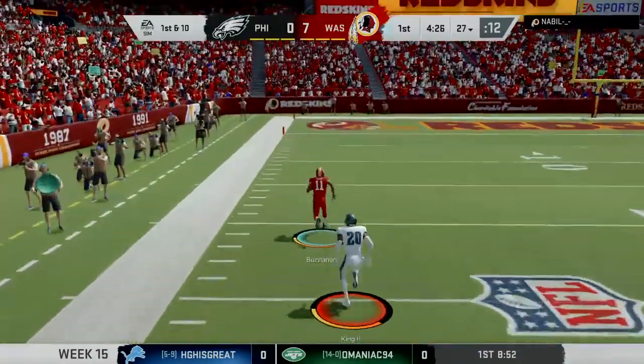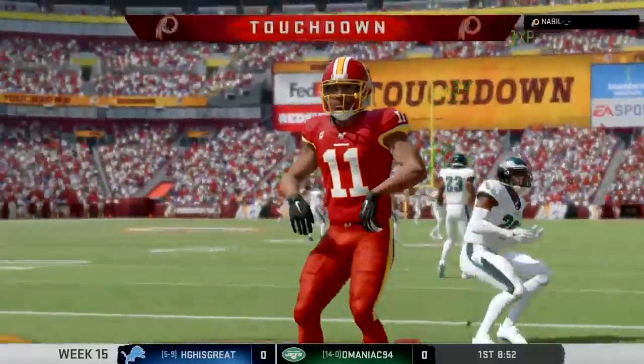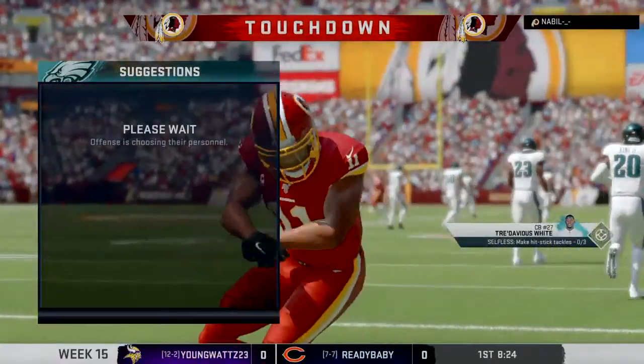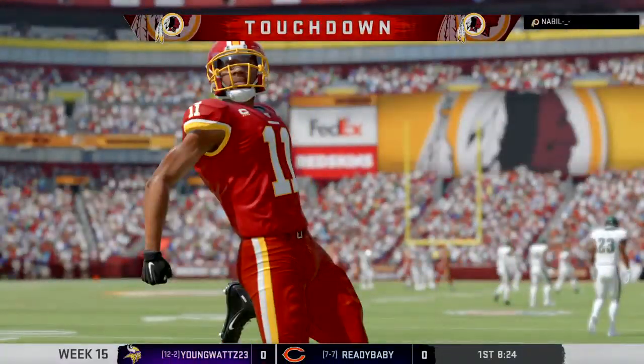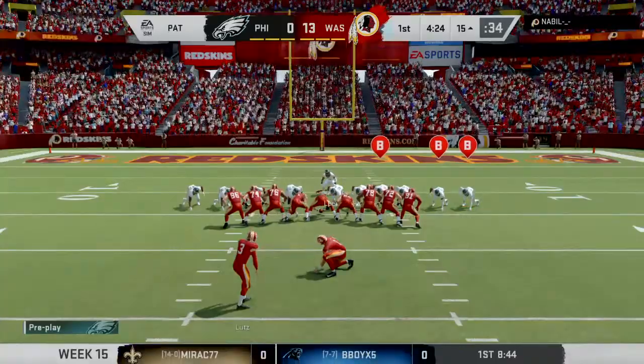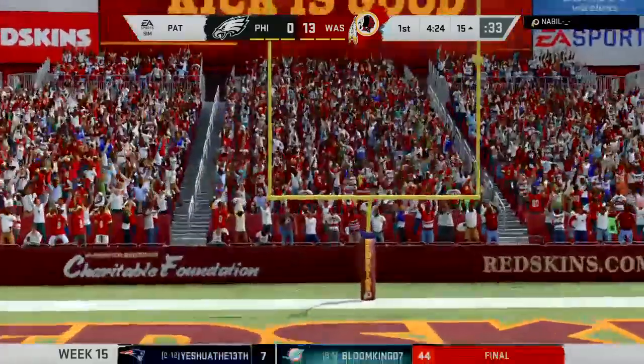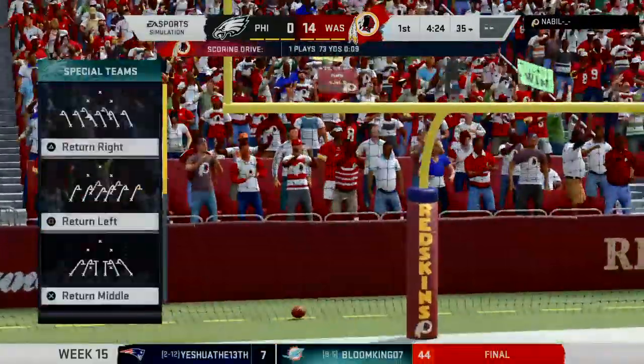And this will be caught at the 30. Touchdown, Washington. A big play there with touchdown number 12 on the year. And the Redskins get the quick strike touchdown. Lutz with the extra point, and it's now 14-0.